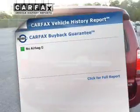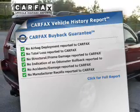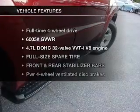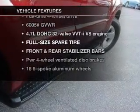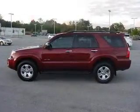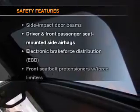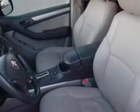This vehicle comes with a Carfax report, which reduces your buying risk by providing the vehicle's history before you purchase. Plus, enjoy these notable features that are included in this vehicle: power door locks, power windows, power steering, cruise control, an AM/FM stereo with a CD player. And for your peace of mind, the following safety equipment is included: side airbag, stability control.